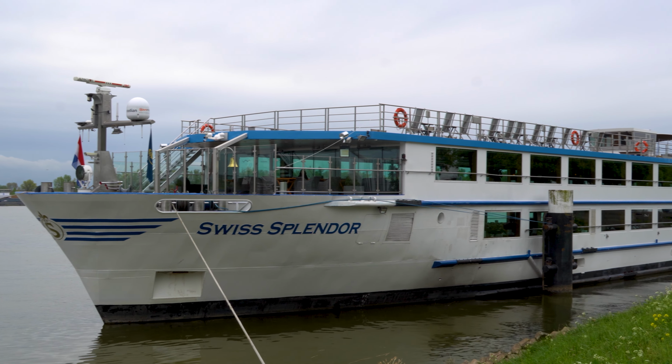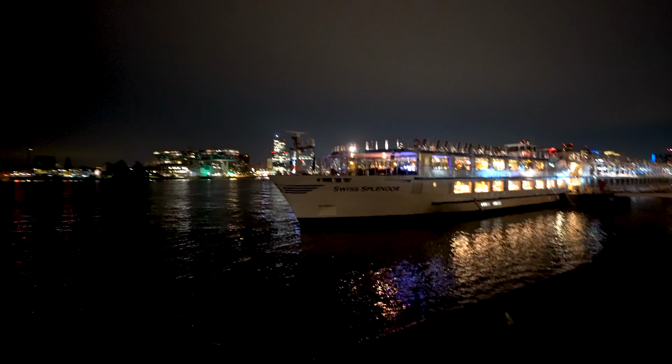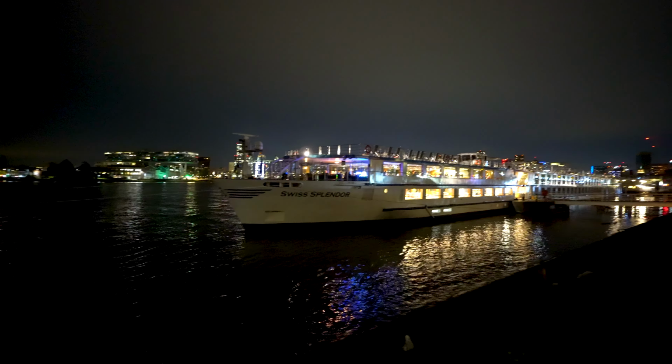Welcome to a new ship tour that has been done in cooperation with ReiseJung. Today we're taking a look at the Swiss Splendor, a river cruise ship of Scylla that was built in 2013, is 135 meters long, 11.45 meters wide, and can take up to 174 guests on board.